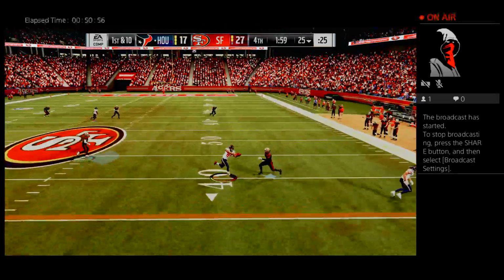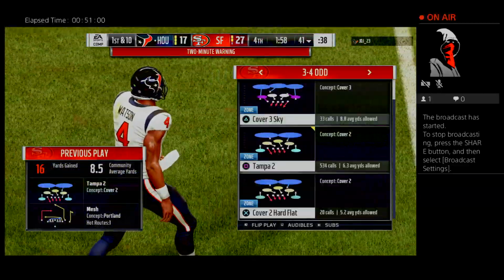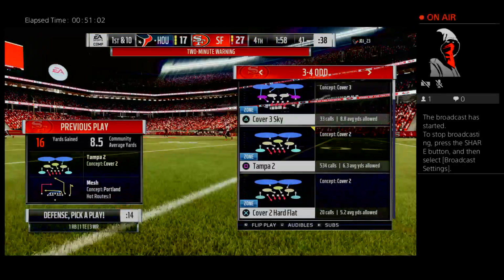Escaping the pressure right. And Thomas has it. And they get him down, but not before he takes it across the 40-yard line.